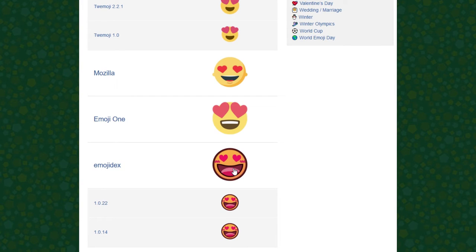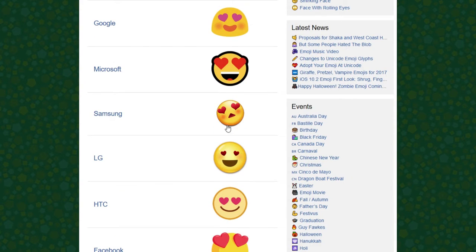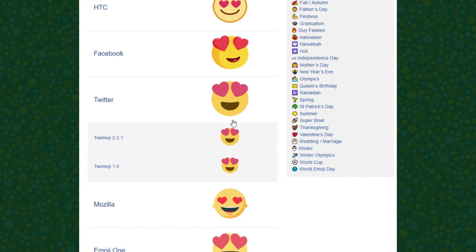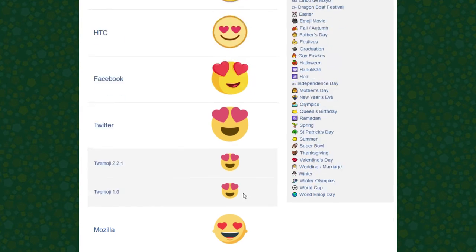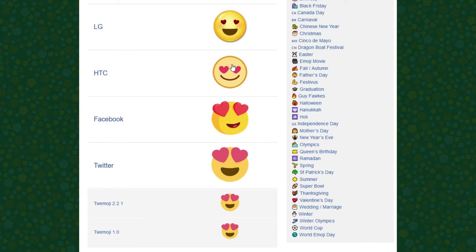Emoji Dex looks weird and bad. I don't like that one. That one's pretty rough. I think Samsung's is good just because of the motion on it. I think it conveys a funny emotion. And I do think the Emoji One is good too. So let's narrow it down here.